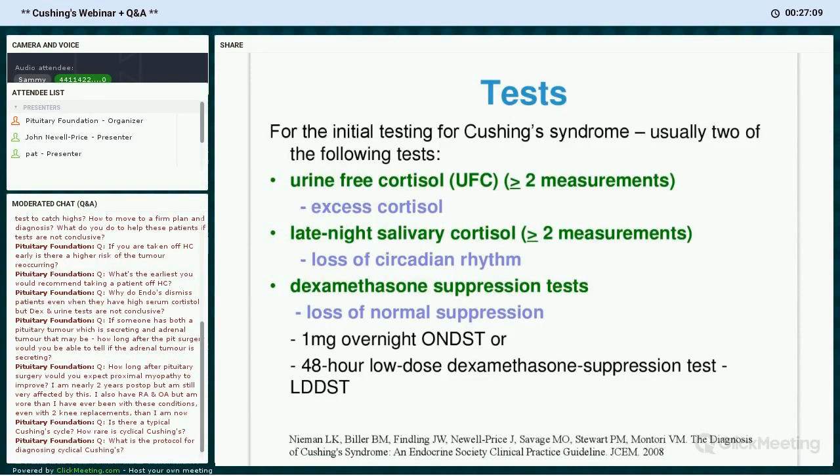The late night salivary cortisol test is a very sensitive test. So what normally happens is your cortisol levels, if you don't have Cushing's, are high in the morning and then fall to low levels in the evening and late night. And so if you measure the salivary cortisol late in the evening and it's high, that is then consistent with Cushing's.